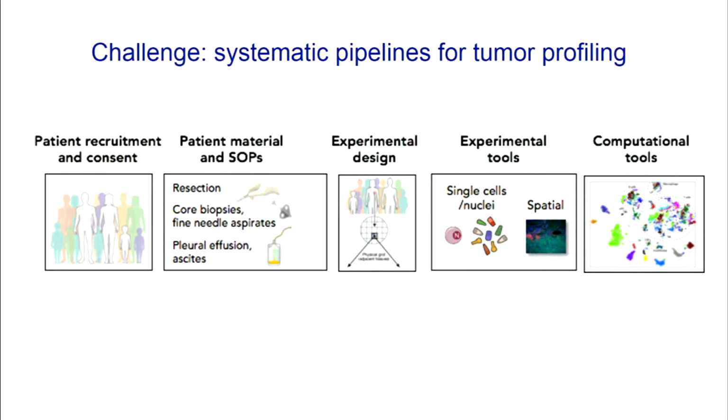Well, first of all, we need to overcome several challenges. So this is sort of a modular process, right? We need to get patient recruitment and consent in the hospital. We need to be able to process all types of samples. So there's resections, there are biopsies, which are much smaller, there's ascites, all kinds of needle aspirates and so forth, pleural effusions. We need to come up with a good experimental design to actually make an atlas. We need to have good experimental tools to get the measurements, and hand in hand with that, we also need good computational tools.